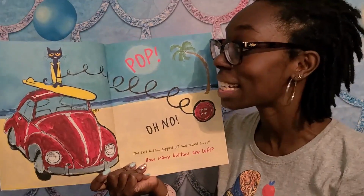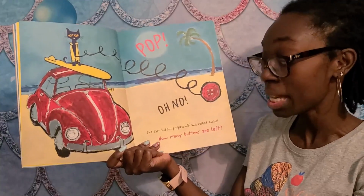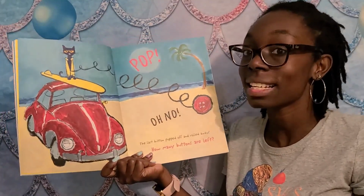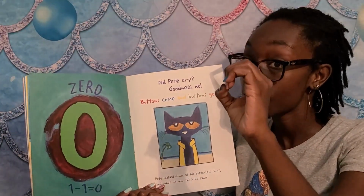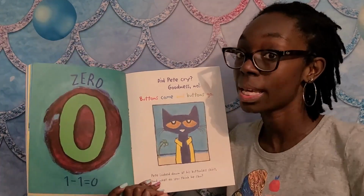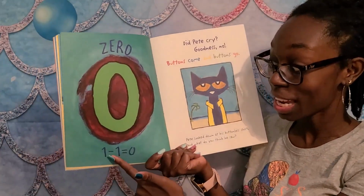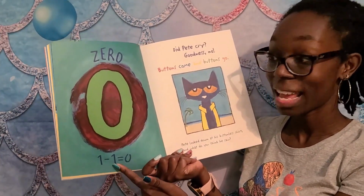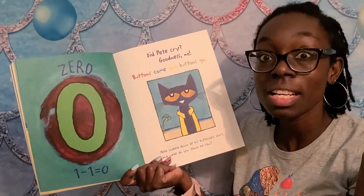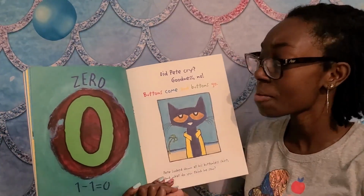Oh no, guys. The last button on Pete's shirt popped off and rolled away. So how many are left now? If you said none or zero, you were correct. Now this time, you gotta give your brain 2 big kisses. Because he only had one button left, and then it came off when he was on the surfboard, so that one button came off. And now he doesn't have any buttons. And his shirt is open.